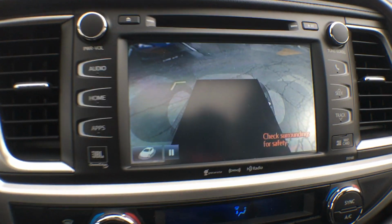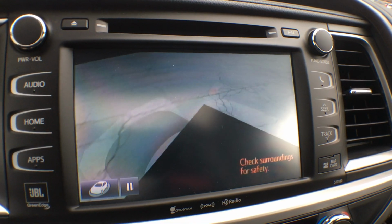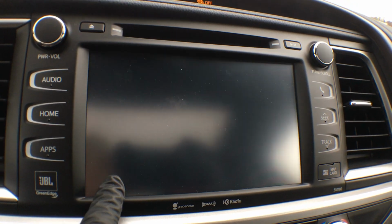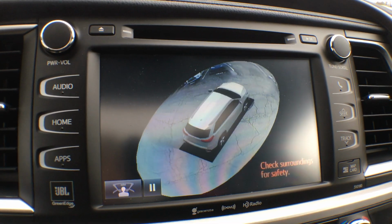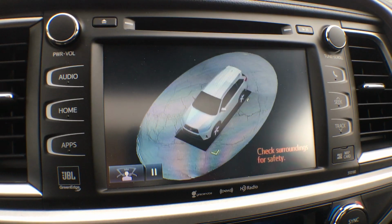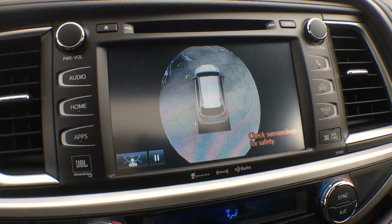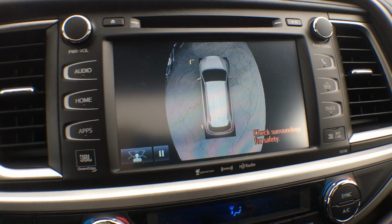I'm going to push this button, but I'm going to show you our display. So this is giving you a full wraparound of the vehicle. And when I click this button, it's going to give me a full wraparound looking from like a bird's eye view perspective. So you can do this before you start driving, and it's going to give you that peace of mind that there's absolutely nothing around you or in the way.